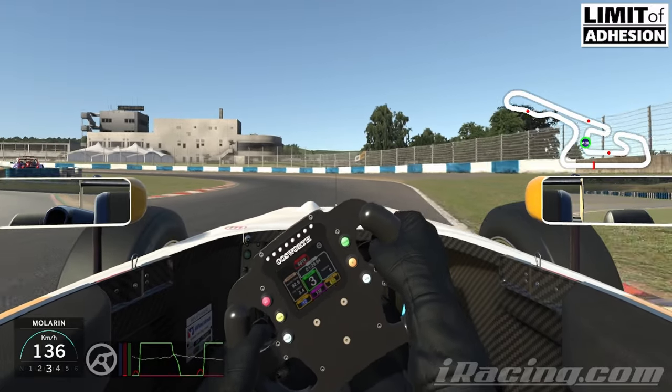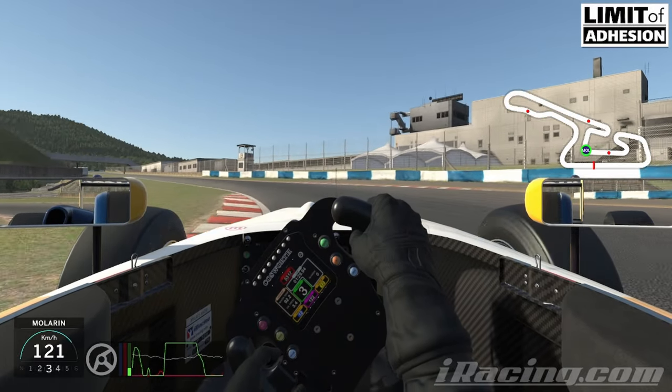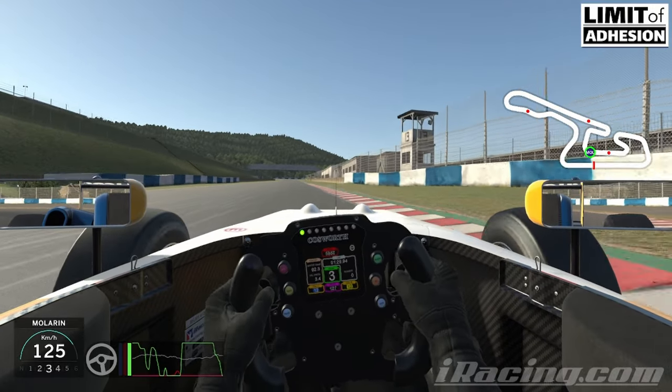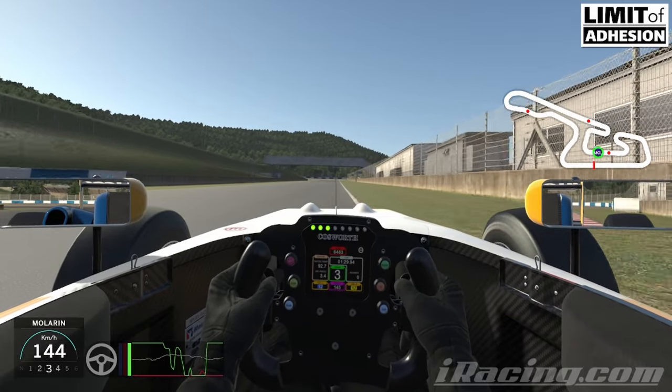A little dab of the brakes to get the rotation through Piper, and again a critical corner because it's quite a short straight, but there is a straight after it, and as we head into the two hairpins, it's a classic overtaking zone. Really tricky corner to get right though, Piper. You will see a lot of people spinning off to the inside, so be careful through these corners.